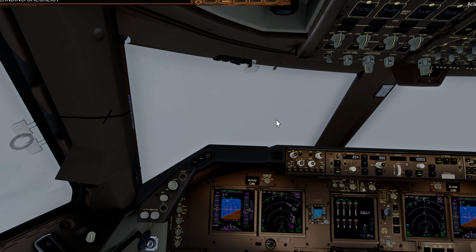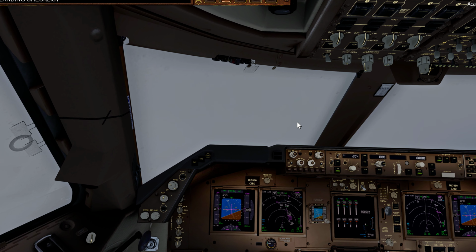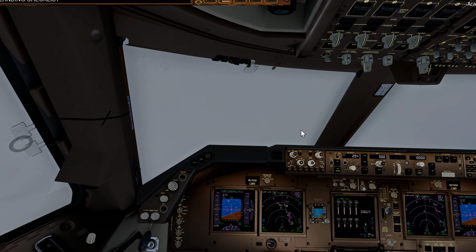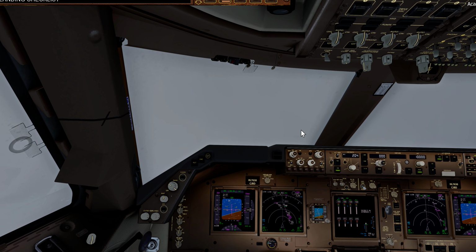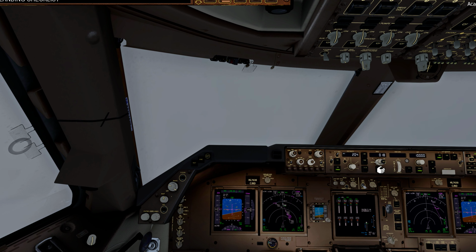Korean Air 26, expect vectors to ILS runway 33 left. Alright, we're continuing our turn and we'll expect the vectors to ILS runway 33 left. Korean Air 26, continue to turn right 040, descend to 7000. Right turn 040, 7000 now, Korean Air 26 heavy.